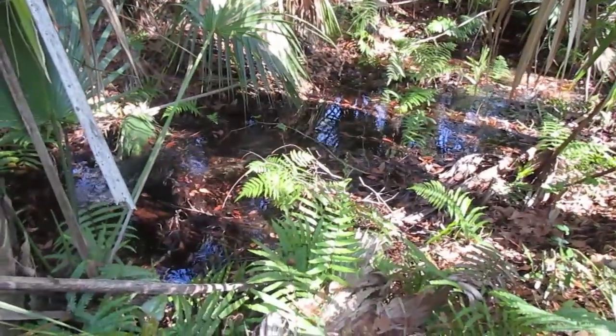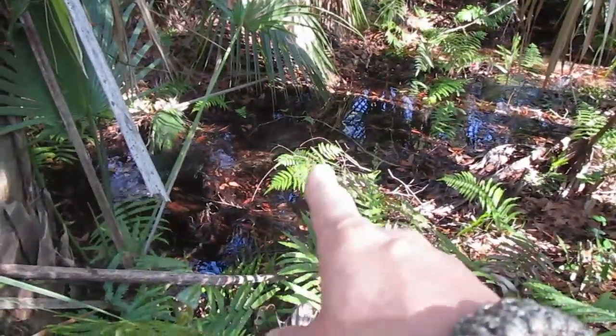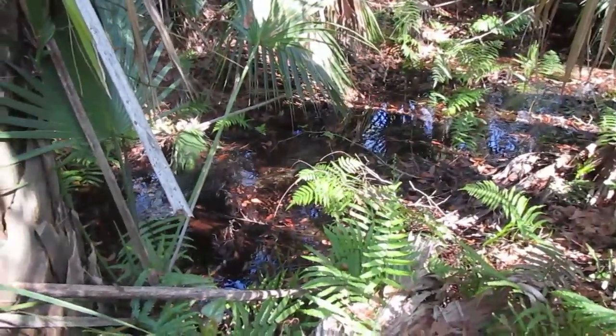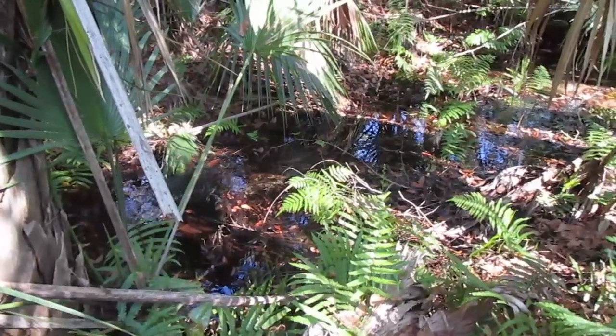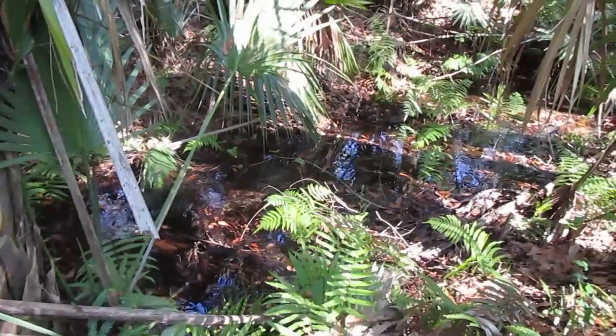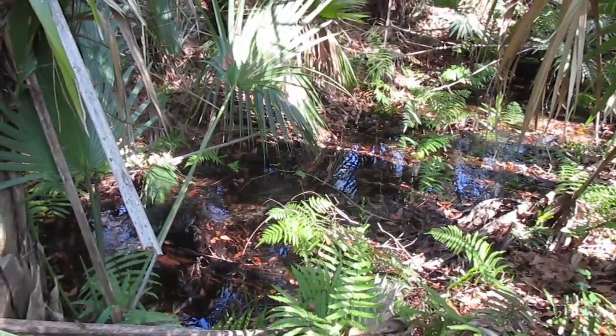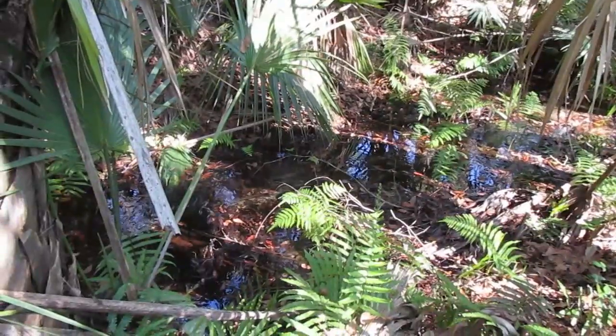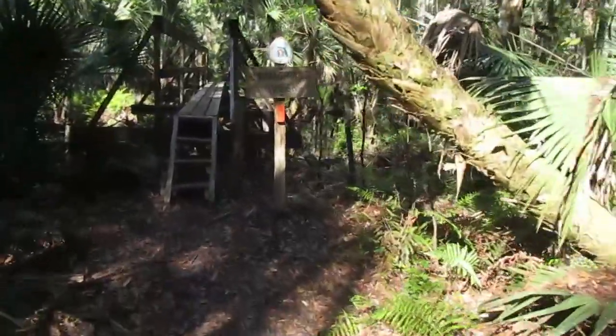It's pretty shallow, but that would be a great place to stop and fill up a 2-liter Smart Water bottle. And I've actually done that before, carry the 2-liter Smart Water bottle with my Sawyer Mini, and that water was better than I got out of the taps at home. So let's go up to the creek, see what we got going. All right, here we go.